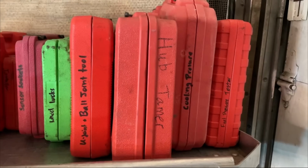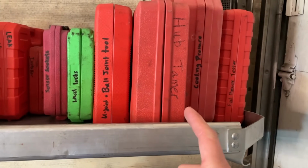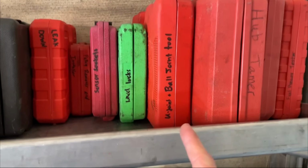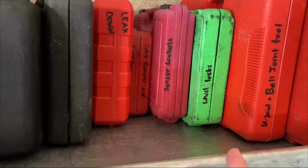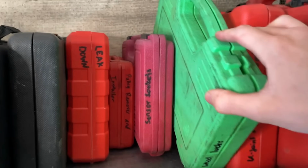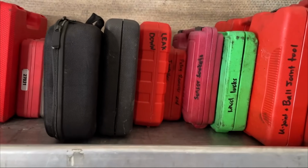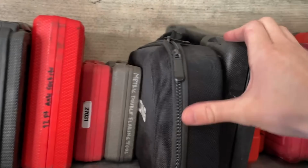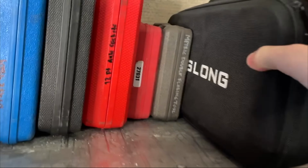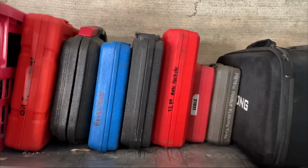Okay, here's all my testers and equipment up here. You can read what's on there. Fuel pressure tester, cooling pressure tester, the hub tamer. That's nice for wheel bearings. Ball joint, U-joint tool. Okay, here's gonna be on my top tools of the year list. Locking lug nut toolkit. Sensor sockets, pulley remover, leak down test. Some more of these, just random bits. Inspection camera, might be on my top tools of the year as well.